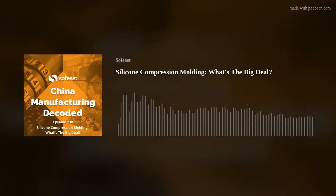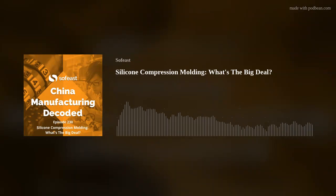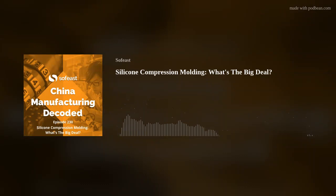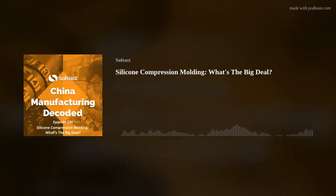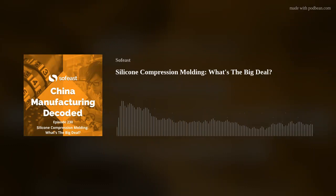So, the challenge there is to look at the actual properties and what the product's going to be used for, and making sure that we're choosing the correct base silicone that meets that requirement. Whether that be high temperature, low temperature, FDA approved for medical devices and products. Silicone has so many benefits. It's incredible. It's a brilliant material, but it has to be used in the correct application. You know what I mean?